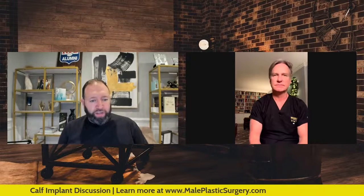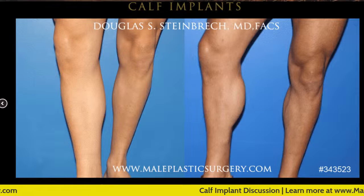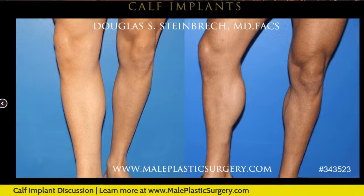Beautiful. Okay, before we wrap up, we're just going to go through a few cases. They can be found below at maleplasticsurgery.com. So this is case number 343523. Unfortunately, it's either our face or these beautiful calves, so put the calves up. Obviously, you can see them, Doc. If you can kind of walk us through.